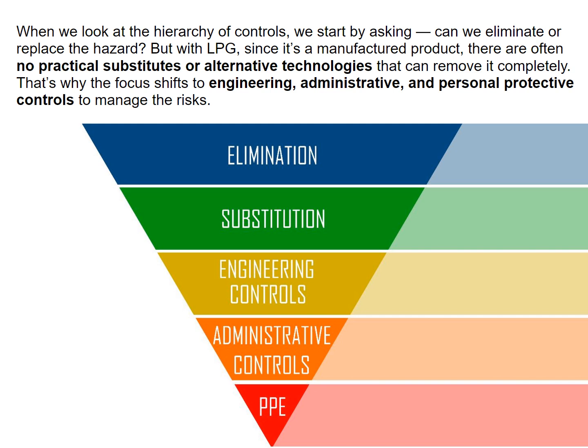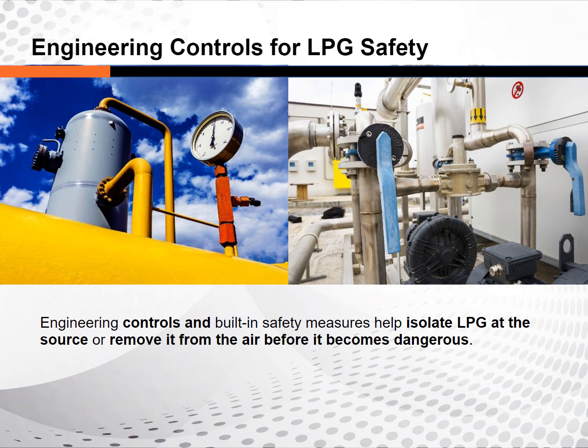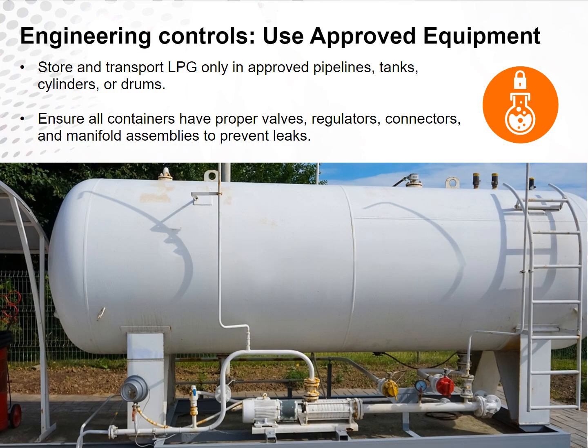When we look at the hierarchy of controls, we start by asking, can we eliminate or replace the hazard? But with LPG, since it's a manufactured product, there are often no practical substitutes or alternative technologies. That's why the focus shifts to engineering, administrative, and personal protective controls to manage the risks. Engineering controls and built-in safety measures help isolate LPG at the source or remove it from the air before it becomes dangerous. First, always use the right containers.